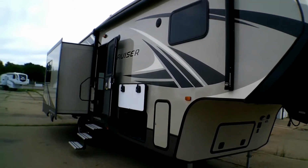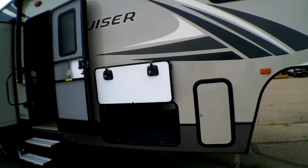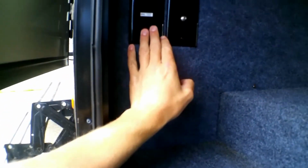Taking a look at the Cruiser fifth wheel. This is the 28RL. So we're going to start out here at the front at the pass-through storage. As you see, it is a very good size pass-through storage. Here's where you get your light, you have a TV input, and your outlet.